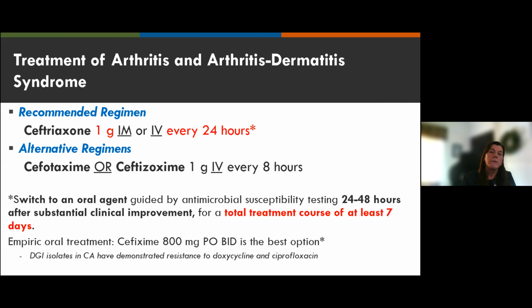So the treatment for the arthritis dermatitis syndrome of disseminated gonorrhea is ceftriaxone 1 gram, either IM or IV, every 24 hours for a total of at least 7 days. Alternatively, you can use cefotaxime or ceftizoxime 1 gram every 8 hours, but again, it should cover at least 7 days. It is possible to switch to an oral agent, ideally guided by antimicrobial susceptibility testing, and you should wait to make that switch until 24 to 48 hours after you see substantial clinical improvement in the patient's presentation.